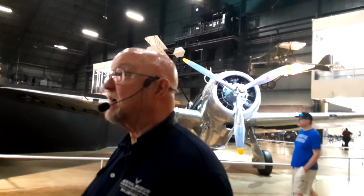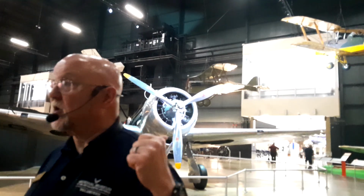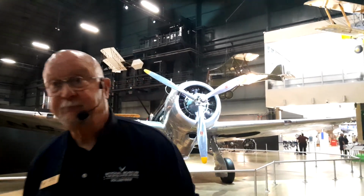The AT-6 that we have in the museum is in the second building in the Korean War section. So when we get to the Korean War section, look for the AT-6, and that's what was used for training the fighter pilots in World War II. The other pilots were trained in twin-engine AT aircraft, and I'll show you those in the next building.